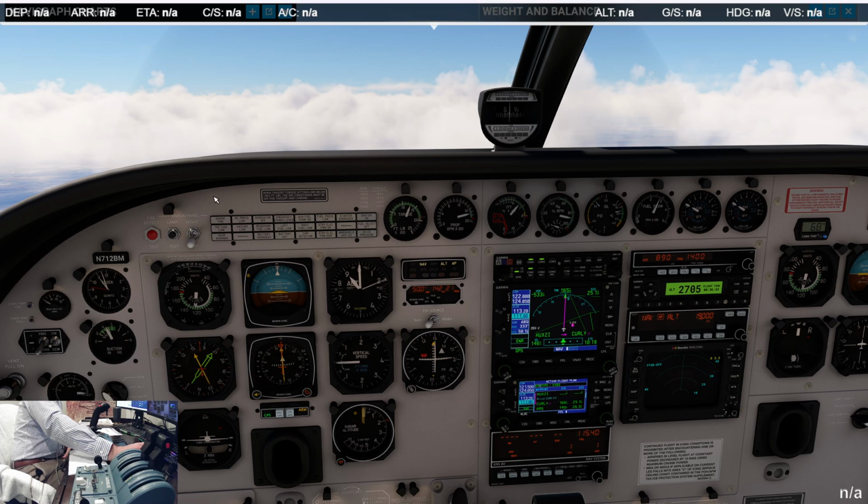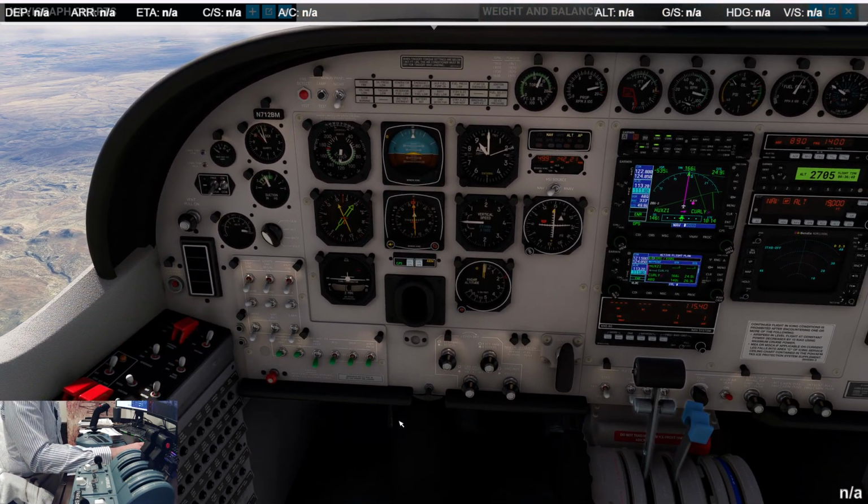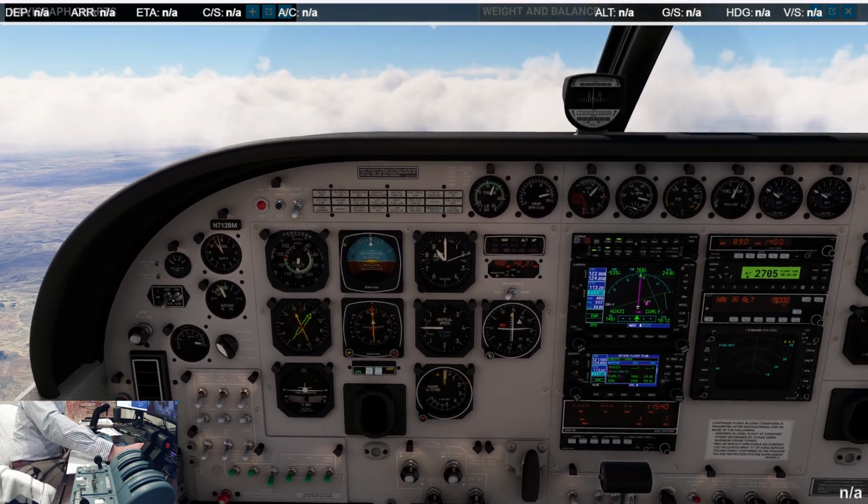I do like flying this one. A little simpler than the Baron, but I do like it.